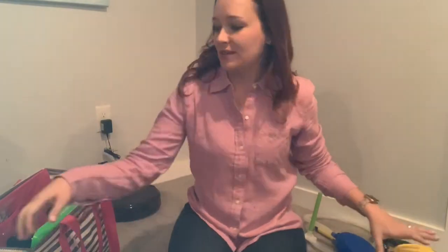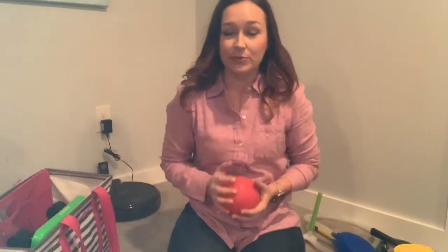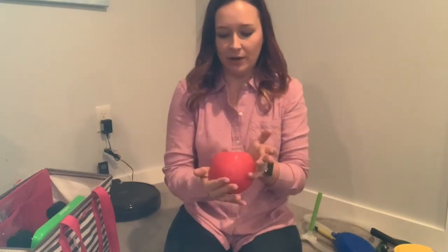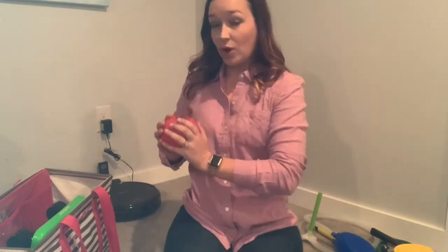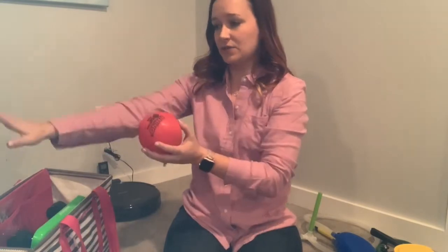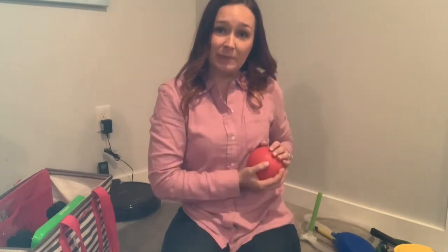Next, we moved on to doing some ball play while she was still on the horsey. This is my weighted ball and rotating. Trunk rotation is another thing that she struggles with. She was rotating her trunk to throw it to me, because I was off to one side, and then catch it, and then rotating to the other side and throwing it to her mom. Then her mom was throwing it back for her to catch it.